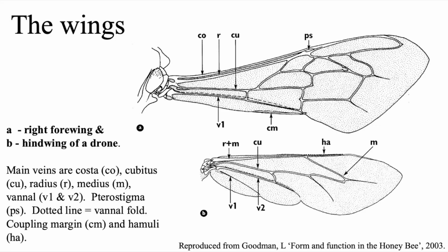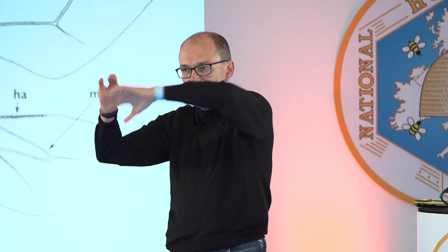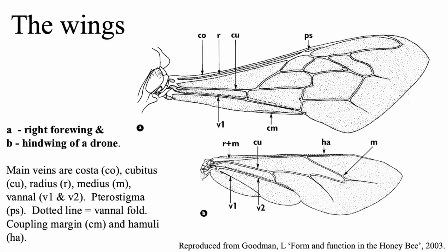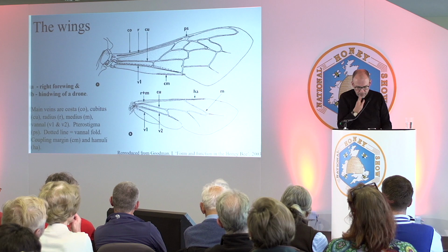So you can also see dotted lines here. You know how when a sailing ship's sail is full of wind, it's bent this way, it curves. Well, the bee's wing folds. There's one fold there, and there's the other one there. And they sort of bend around that shape. They flex a little bit. So that's the wing itself.